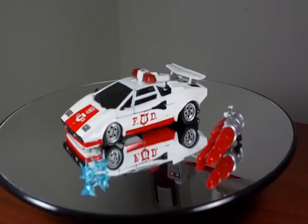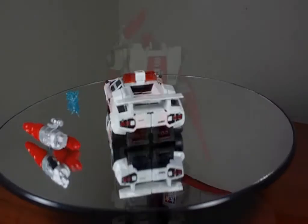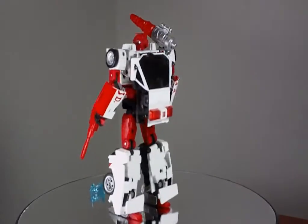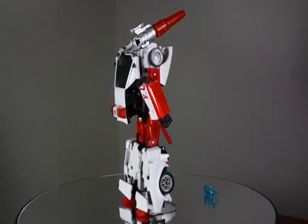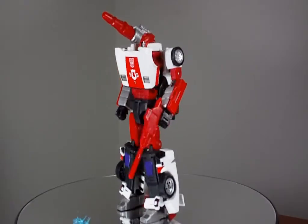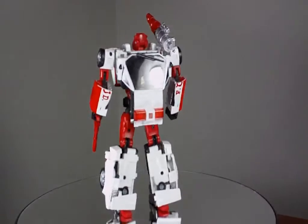Now, I'm not going to transform the figure on camera. I'm basically going to just transition to that next point. Next up is robot mode. With the robot mode, much like the alternate mode, I think it's simply fantastic. I describe it as being true to the cartoon model design with artistic deviations in order to make it as aesthetically pleasing as it can be in three-dimensional form. And keep in mind, this is a transforming toy. This is not a sculpture.